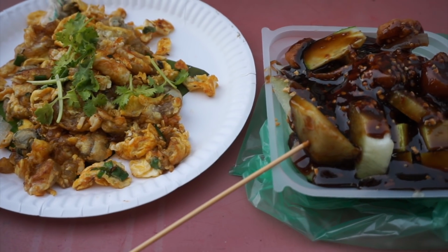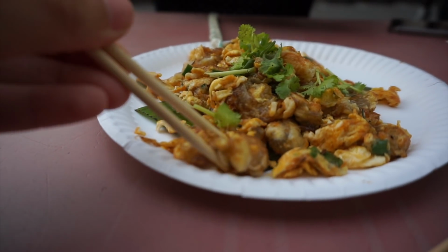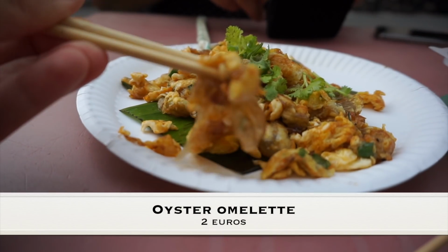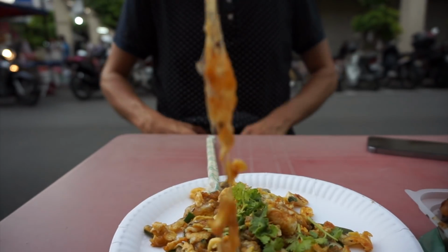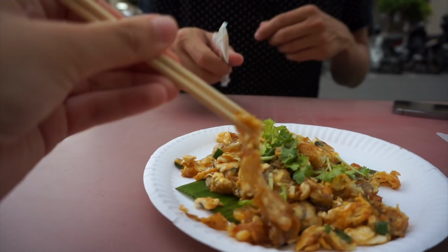And also we are having this fried oyster, which is another local dish. It's like an omelette with fried oyster. And you see that there are all these seats, all these stalls. You can sit here if you order some drink. It's okay even to order just a bottle of water. So let's start the street food marathon. Look at the consistency of this. It's like gluey. Interesting.